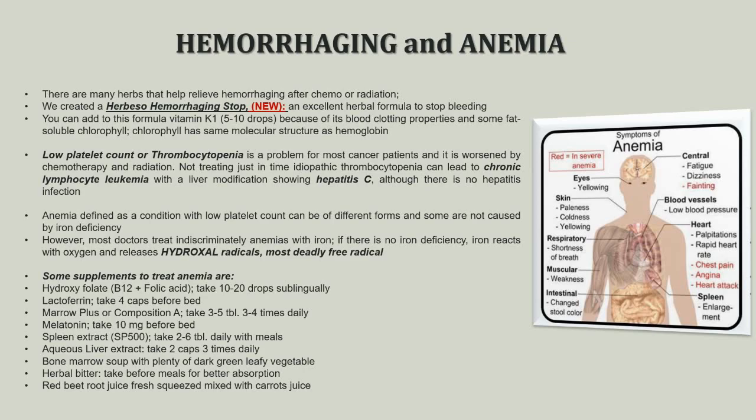Chemo and radiation therapy also often come with hemorrhaging and anemia. And there are many herbs that help you relieve those undesirable side effects.